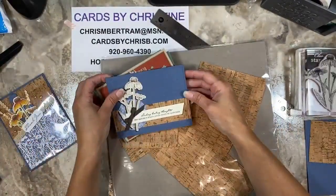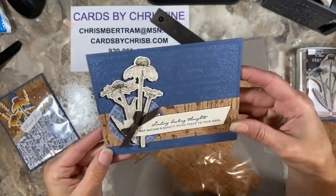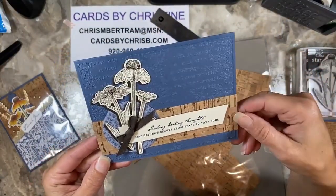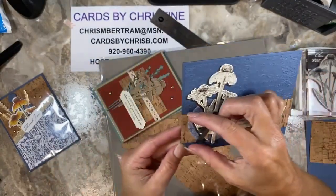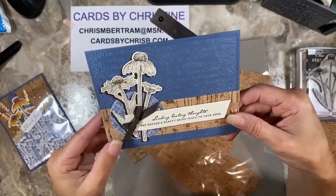But I wanted to also show you a couple cards. Well, there's actually more than a few, of how people incorporated the cork paper into their cards. And here they used a strip that was about 5.5 by maybe 1.5 to use as a little background here.